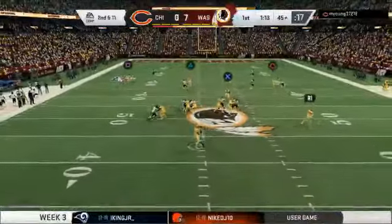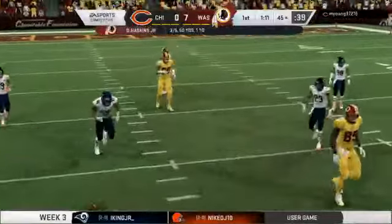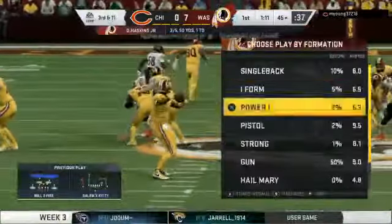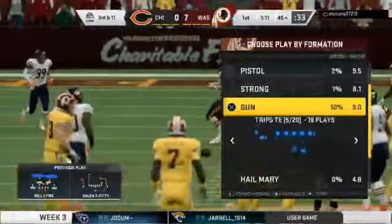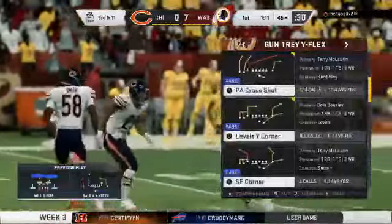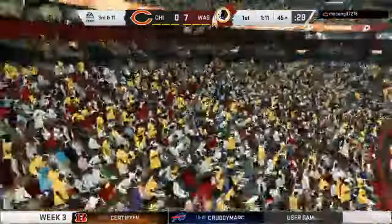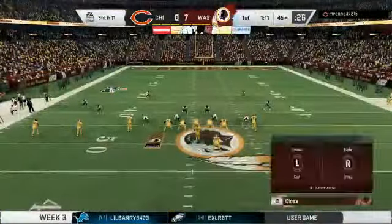On 2nd down, here's Haskins. Over the middle, and it's incomplete. The intended target was the rookie Terry McLaurin, and it'll bring up 3rd down. When I watched that play, I thought about what my coaches had told me in the past. The biggest teaching point, get your head around. Locate the football so you can make a play on it while it's in the air. That's exactly what he did there.